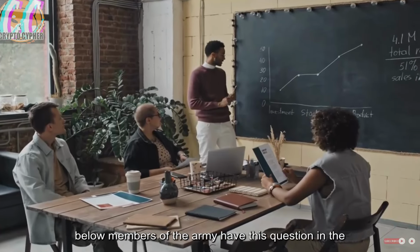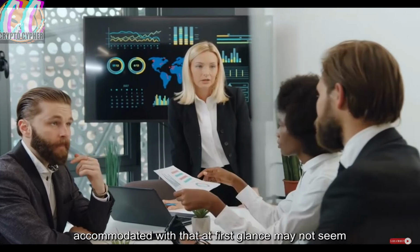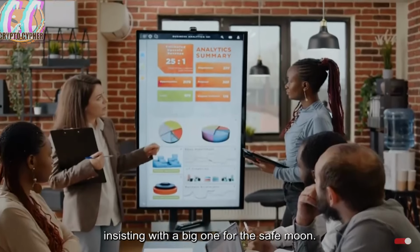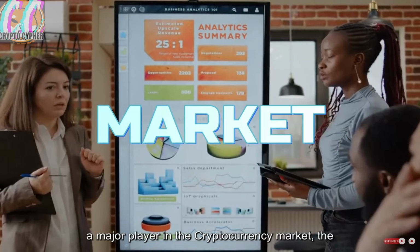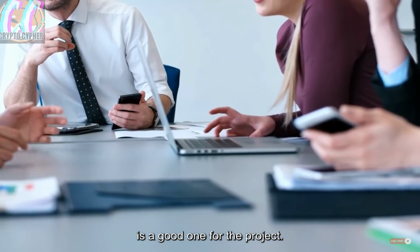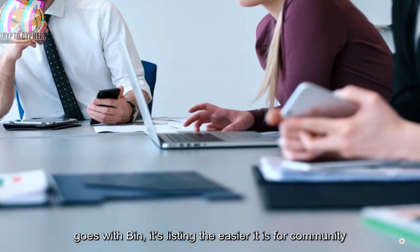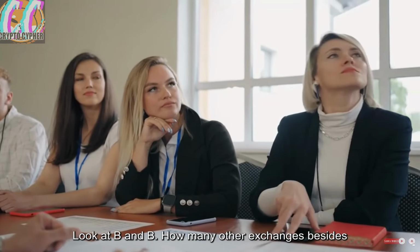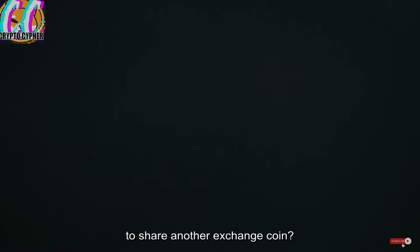Members of the SAFEMOON army have this question at the forefront of their minds, and a fan of the project has come up with a theory that, at first glance, may not seem to be the answer they're looking for. The redditor claims that a Binance listing would be a big one for SAFEMOON, but since the project is beginning to establish itself as a major player in the cryptocurrency market, the likelihood of Binance listing SAFEMOON is slim. The collaboration and listing by Binance is a good one for the project, but this redditor is convinced that the longer SAFEMOON goes without a Binance listing, the easier it is for community members to see the true potential of SAFEMOON. Look at BNB: how many other exchanges besides Binance list it? Very few, because why would a competitor exchange want to shill another exchange's coin?